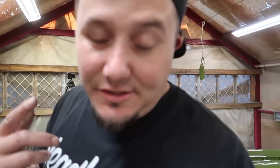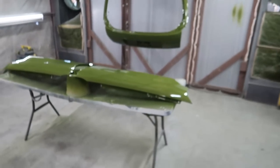Well, god dang, man, there it is. Everything is sprayed. Now, I do still have some things that I need to hit with like a satin black. Like the little door trim, there's a few things. I'll figure it out. I'm not gonna do all that on video, dude. We got the bumpers, fenders, got the rear hatch sprayed, got the freaking car sprayed, dude.